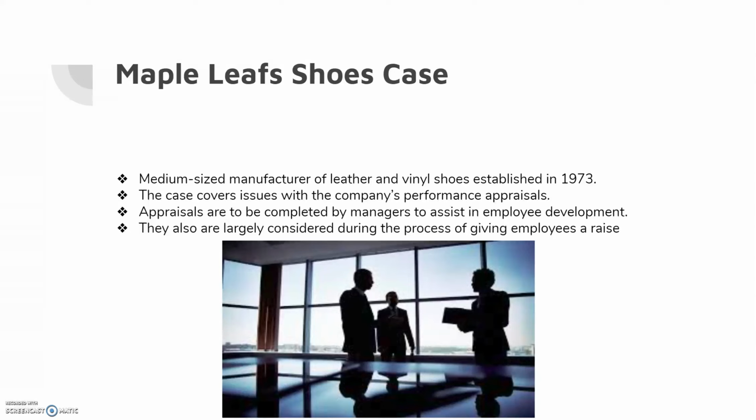The case covers issues with the company's performance appraisals. The appraisals of employees are to be completed by plant managers in 1 week and are to be submitted to the personnel department. The previous personnel manager, John McAllister, developed their current appraisal system, in which he believes the form should be simple to understand and easy to complete. John McAllister is no longer at the company. He was, as I said, the previous personnel manager.